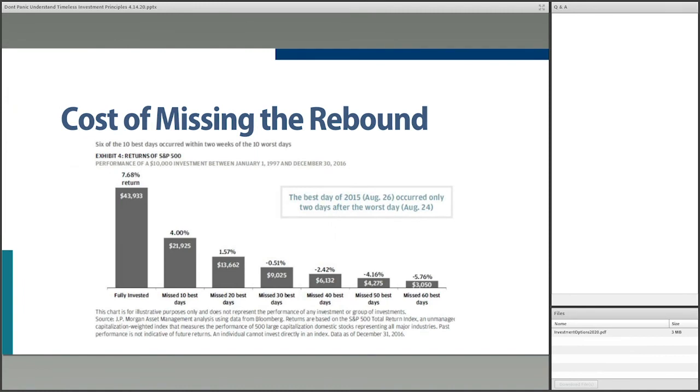Finally, this is the last slide I want to show you. It's a lot like what I just mentioned. A lot of people get hit and they'll go to cash. And so they'll say, I just want to get back in when all of this comes back around. By the time it comes back around, or they feel like it's come back around, it's too late. If you missed the 10 best days in the market, instead of having an almost 8% rate of return being fully invested, you'd have a 4% rate of return just by missing the 10 best days of the stock market.